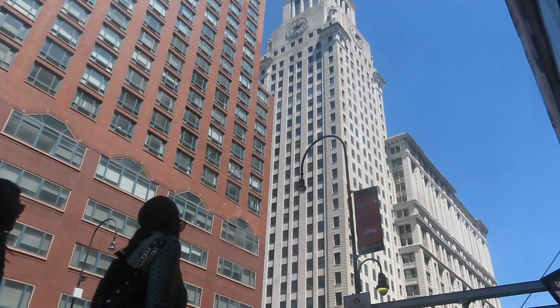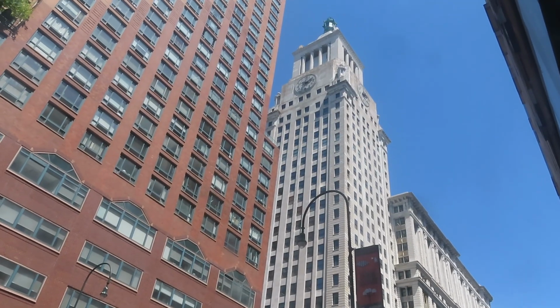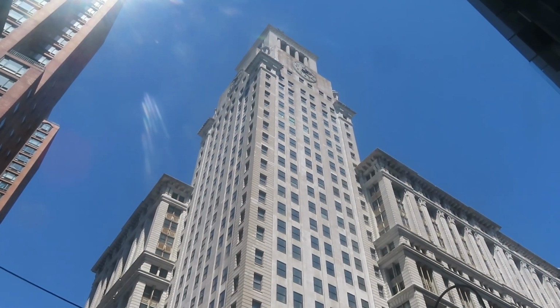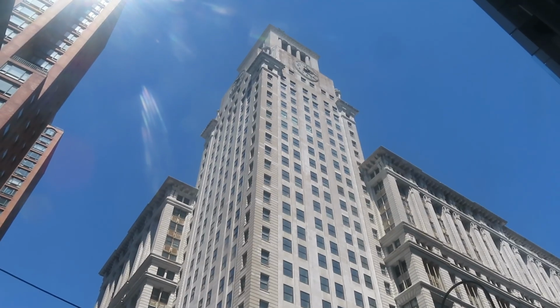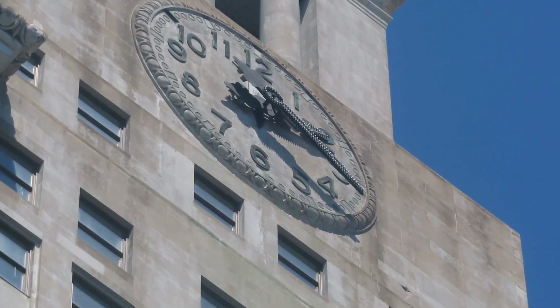Well, here at Irving Place and 14th Street, about a block from the park, is the Consolidated Edison building from 1926. The designer was Henry Hardenbergh, who also designed the Dakota, the Plaza Hotel, and the Art Students League building. And there we see the landmarked clock on top of the building.